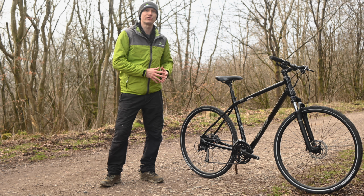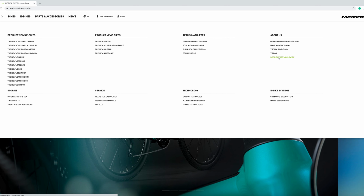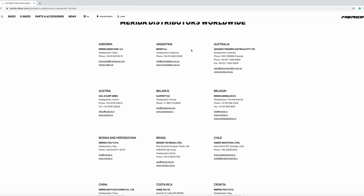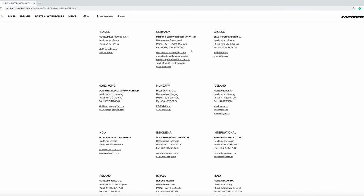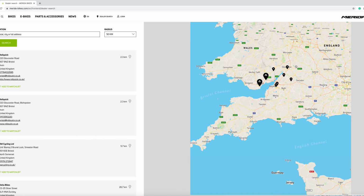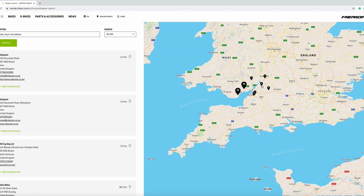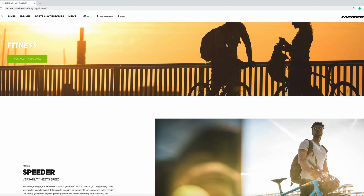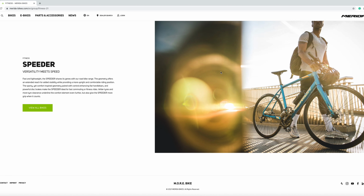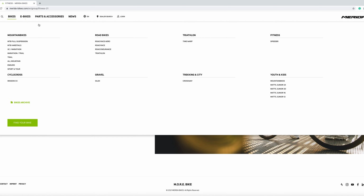I hope this video has been useful in detailing the differences between the Speeder and CROSSWAY ranges. For more detailed information, such as pricing and availability in your country, you're best off speaking to your national distributor. You can find a list on our website. It's also possible to use the dealer search function to find a shop near you. And if you'd just like to look at some more details, then look at the Speeder or CROSSWAY mini sites for full range overviews.